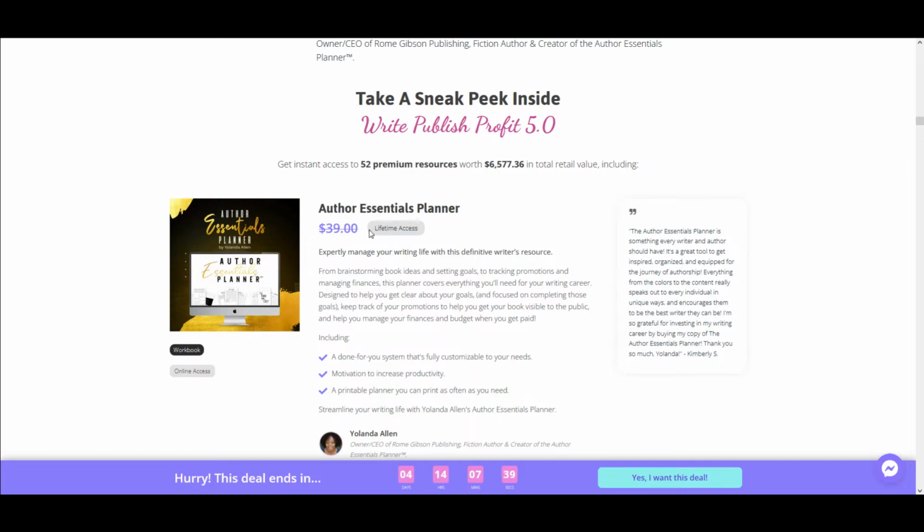But the thing you want to pay attention to is this little button here where it says lifetime access. The top workbooks, the top courses, all that will be lifetime, and it's eventually going to go into yearly, monthly, and there's no weekly, fortunately.